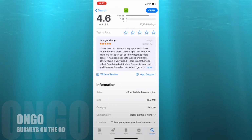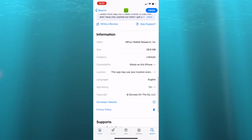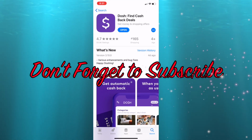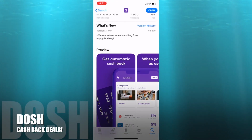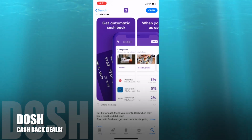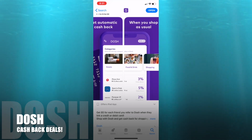It is a really great app, and I personally use Surveys on the Go. If you don't like clipping coupons or uploading receipts, Dash is the app for you. Dash is like a set it and forget it app.